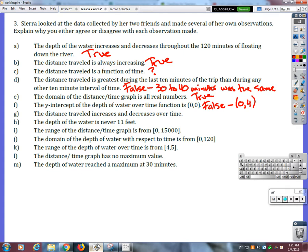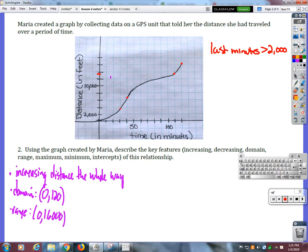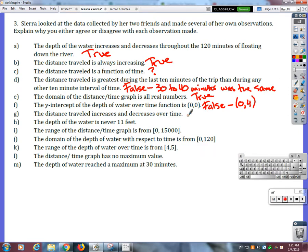All right, Dylan, the distance traveled increases and decreases over time. No, but in this particular case, not philosophically speaking, here's our distance traveled. Does it both increase and decrease? No, it's increasing the entire time. We talked about that right here. So that is also false.